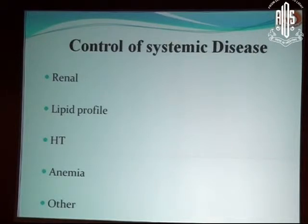Besides hyperglycemia control, our understanding tells us that it is not enough when your patient comes with a sugar report that his sugars are under control, and you do not investigate him and start treating him; you are doing injustice to him. Equally important is the systemic control of associated factors like anemia, renal parameters, dyslipidemia, and hypertension.